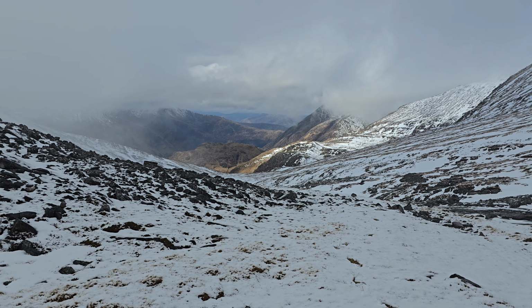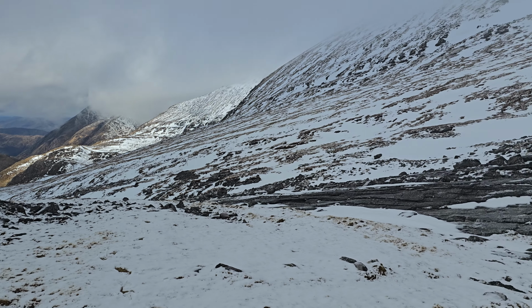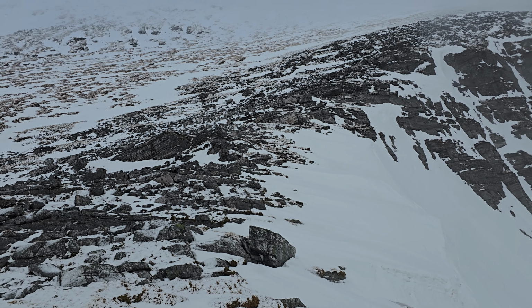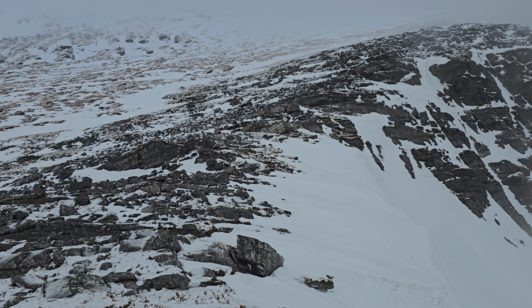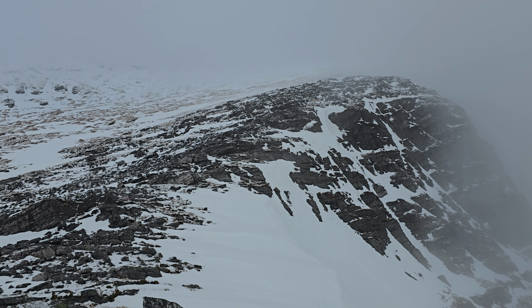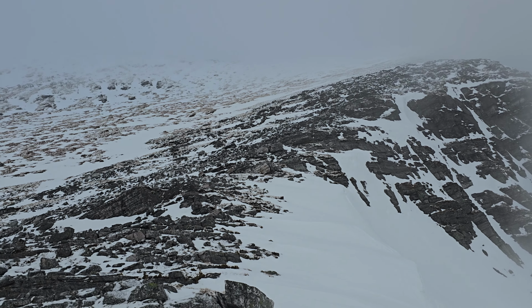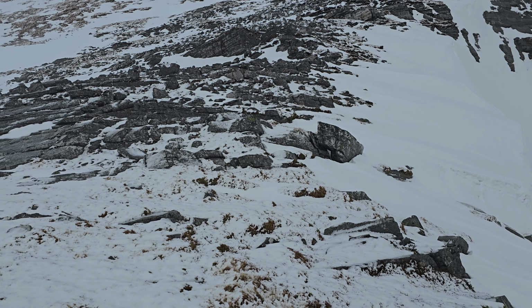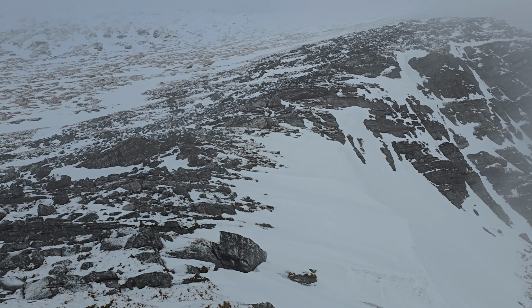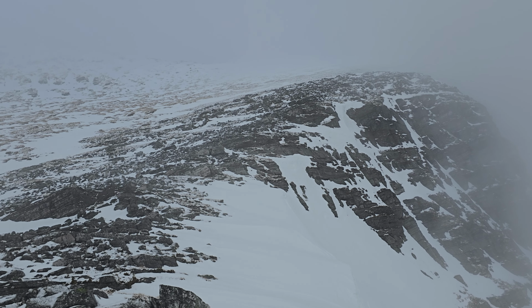I'm right on the Beag, 900 metres of altitude. From here you turn left and head directly north. I think the path kind of bends a little bit to the right and then it'll bend to the left. Not that you can see much of the path under the snow, but there is a clear path up here in the rocks.